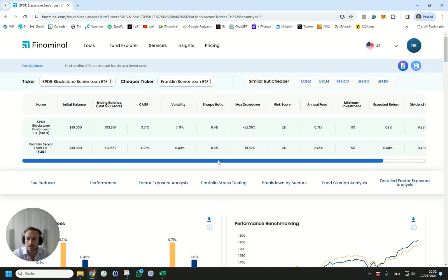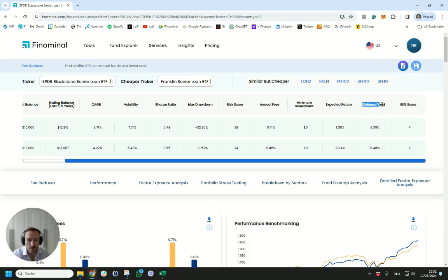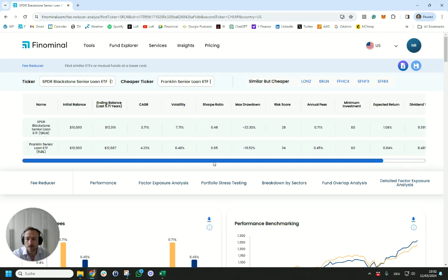So if you look at SRLN, right, in a nutshell, it's an equity proxy that can be easily replicated. I do understand why people are buying it, which is the high yield, right? It does provide a yield of close to 10%. There are cheap alternatives in case you're interested, right? And you can see there are a few more of them up here. But it is a product that does not diversify.